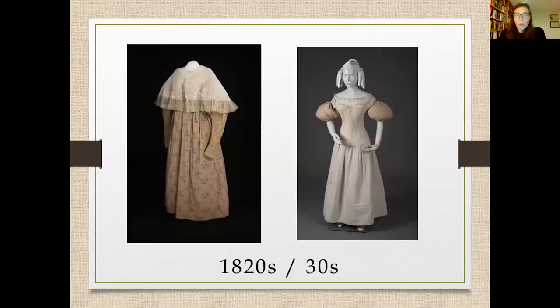So here we have the 1820s and the 1830s. We are getting into the Romantic era now. So the look for the next several decades is going to be kind of the hourglass, kind of poofy on top, a narrow waist, and then skirts that are going to get increasingly poofy and wide until they max out in the 1860s again. And so another note about corsets and tight lacing, it's not really necessary in the Romantic era because there's an optical illusion associated with this hourglass silhouette. If you've got poofy wide shoulders and a wide floofy skirt, your waist is going to look narrow just by comparison, without having to cinch it to 17 inches.